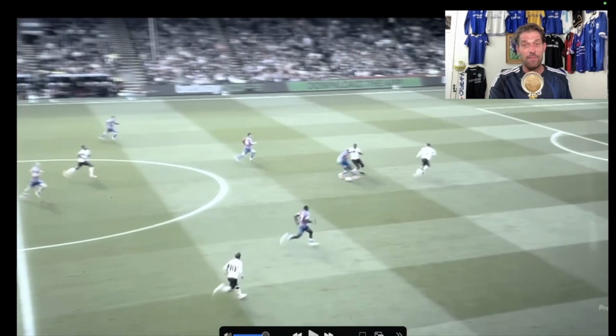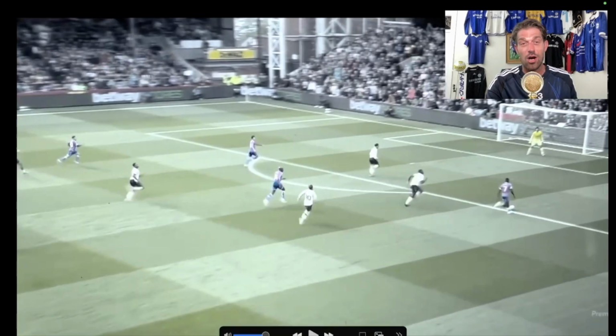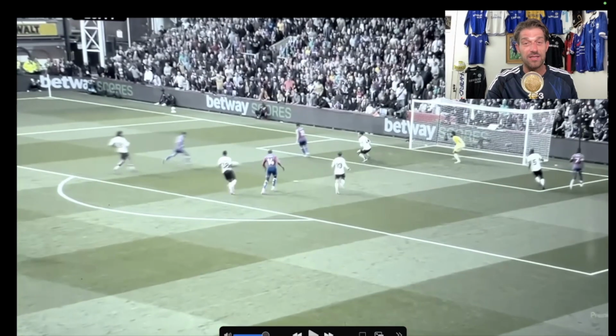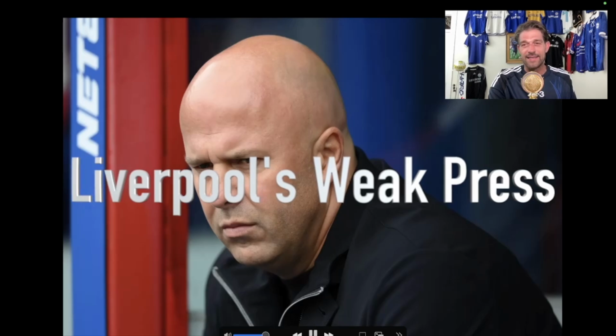And now look at this break by Crystal Palace. They have a 4-on-2. Mateta plays in Sarr. Sarr looks to the back post and plays it to Pino. That absolutely should have been a goal, but it was a fantastic piece of defense turned into attack by Crystal Palace. So what's Liverpool's big weakness anyways?